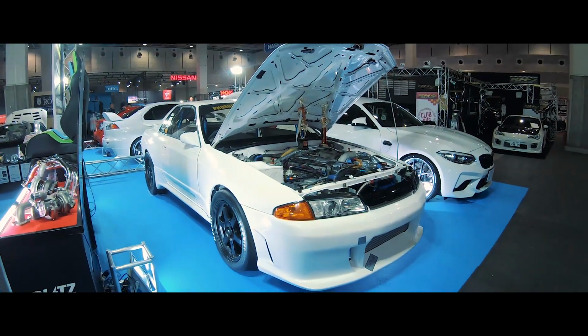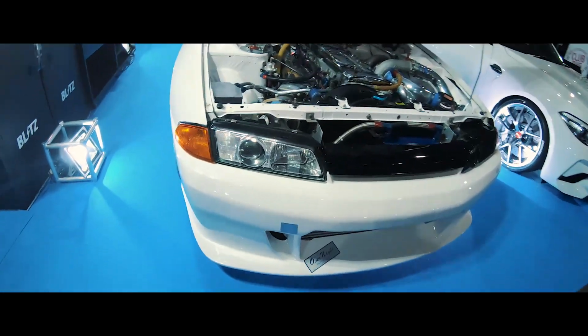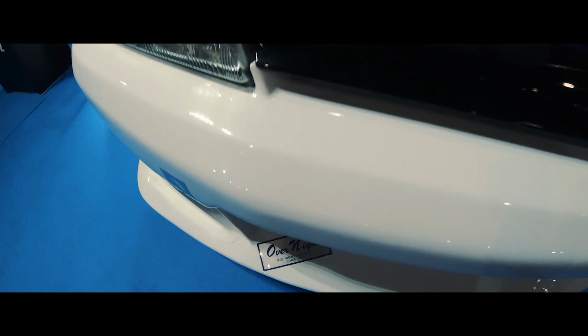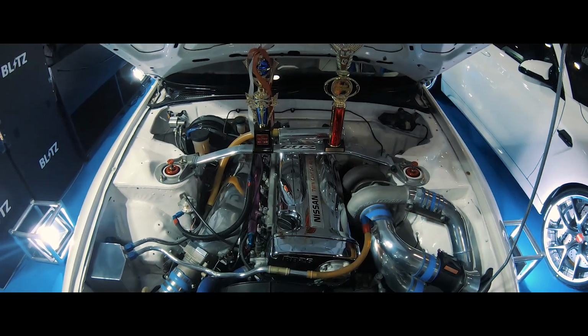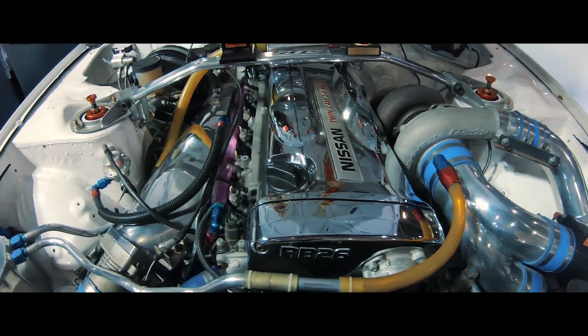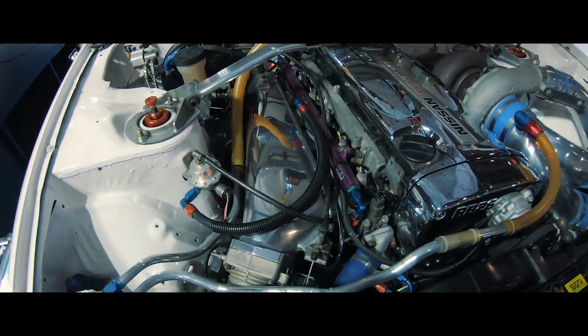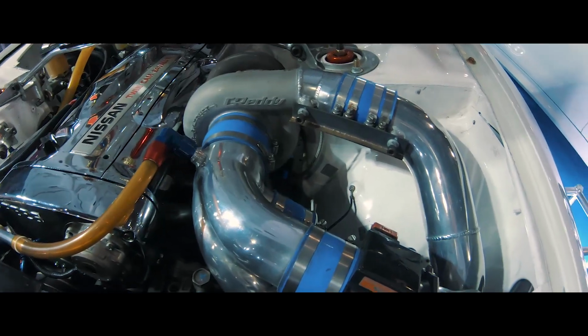It's the overnight car I showed you guys earlier, the Midnight Rival. Built RB26, HKS goodies on there. Had a Gritty turbo.